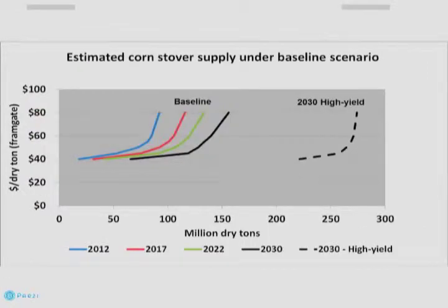Again, another way of looking at this for the corn stover, we see yields and productivity increasing with time: 2012, 2017, 2022, and 2030. This is the base case. By the way, the y-axis is the price, and these are million dry tons. In the high yield scenario, you can see that by 2030 you potentially have a lot more feedstock available in the residues, corn stover.